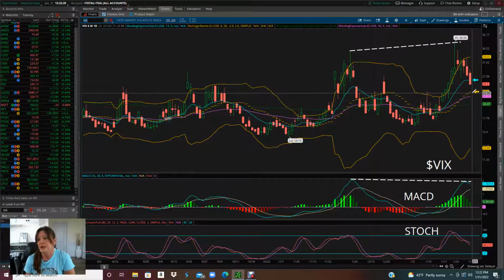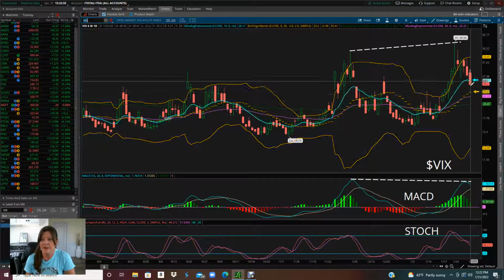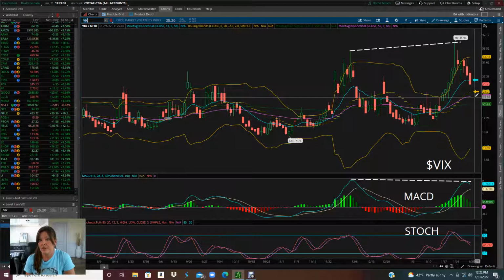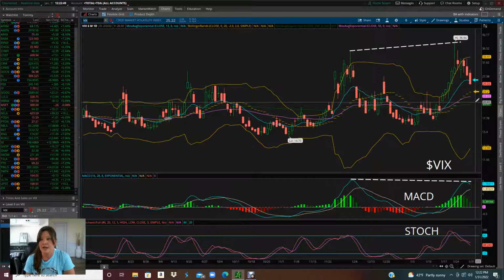But what does it do there? Does it hold the mid Bollinger Band to go higher? The opposite with VIX is that it has all this support to help it out, when all the indexes and all the stocks have all that resistance to hurt them. The VIX has the mid Bollinger Band, the 50, the 200. See how that's support? So the VIX is the opposite right now of all the stocks and indexes.